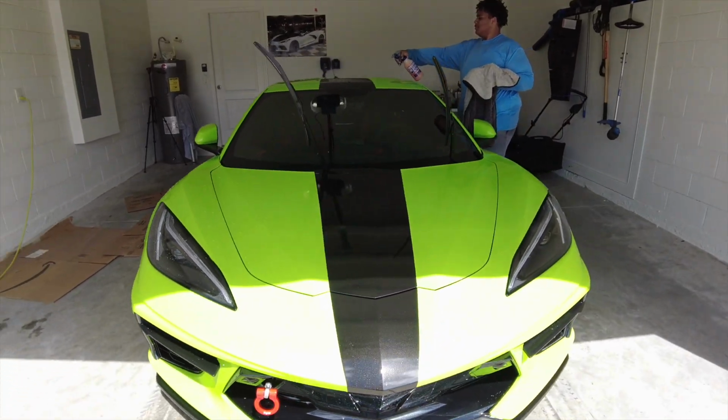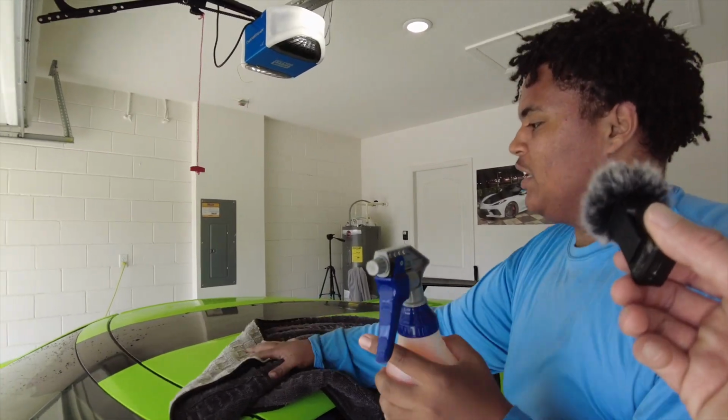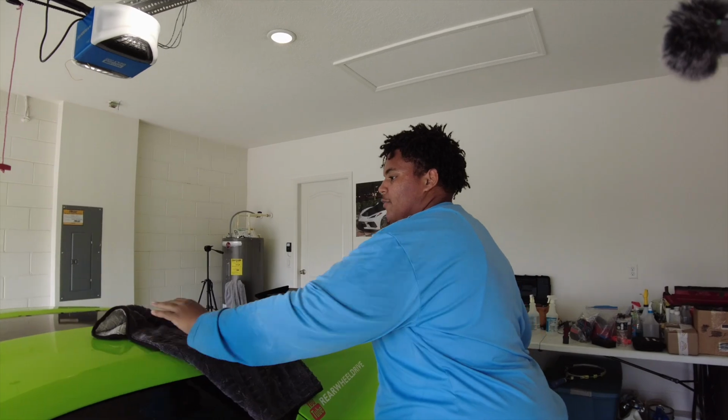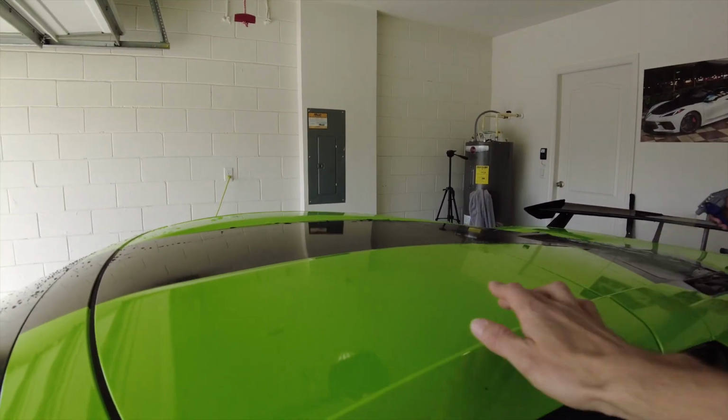We just got her washed up and put her in the garage. Now he's doing some type of wax. You want to tell him about it? So yeah, this is P&S Bead Maker. I use it as a drying aid first, so I don't scratch up the car when I'm drying it, and I'll finish off with it for a nice shiny feel. Feel that real quick. Woo! That is slippery. Looks nice.